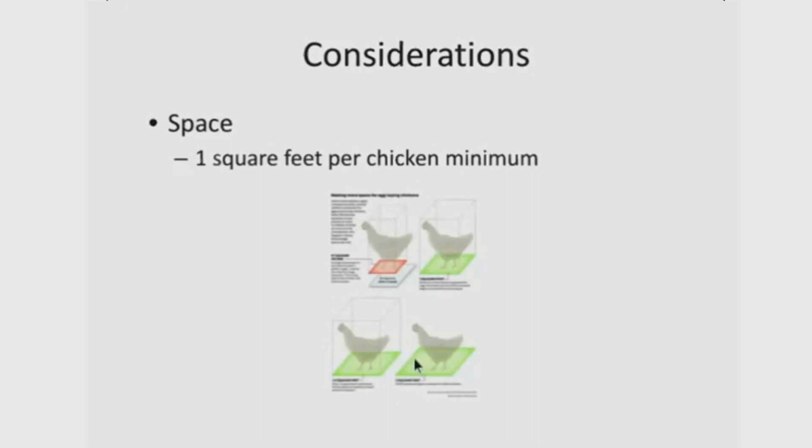I know it's kind of small, but the one on the bottom right, I think the USDA were trying to, I don't know if they want to pass a law or just a recommendation, to have at least two square feet per chicken. Right now, the recommendation is 1 square foot, but ideally you want them to be out. Of course, there's limitations there too, but the more space, the better, if it allows it where you're at.